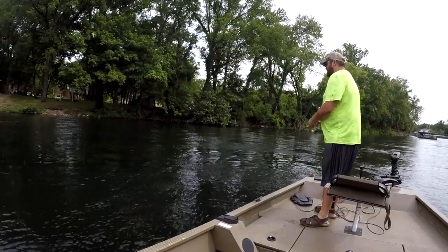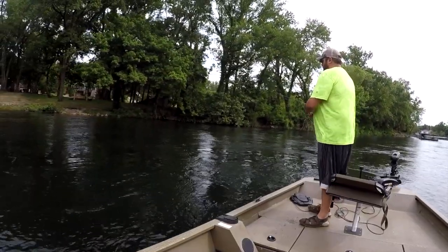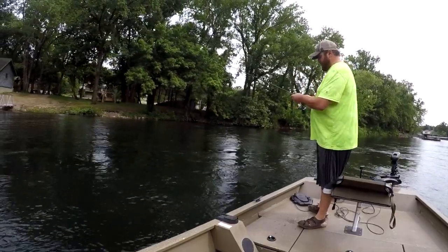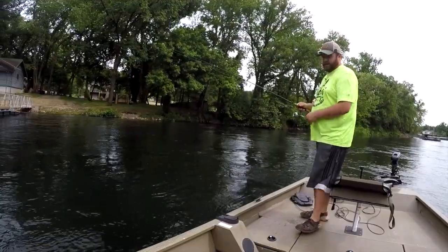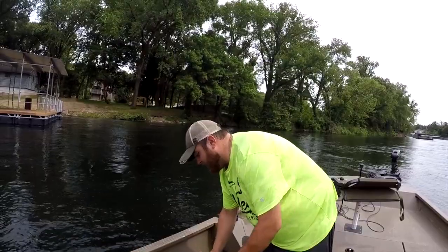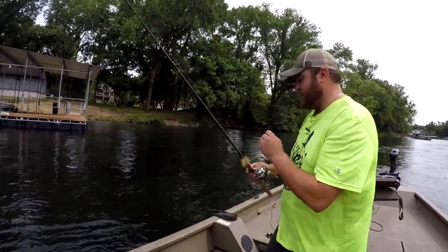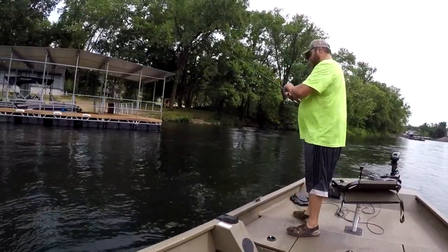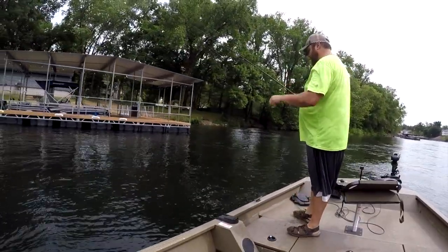Heard one of the guides talking earlier today, saying that he didn't think the fishing has been quite up to par down around the landing. We know the stocking boat's been through recently, but we don't know if they actually stocked down there or not. And that was just one report that I heard today.